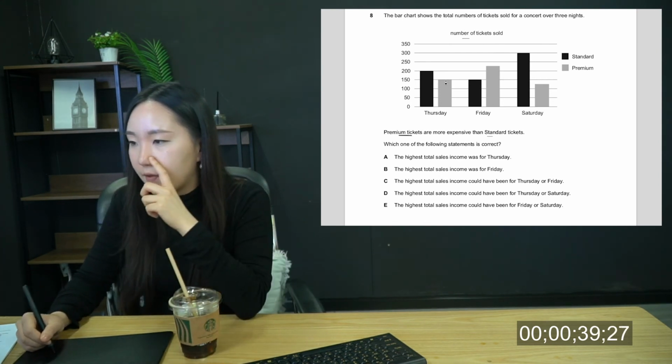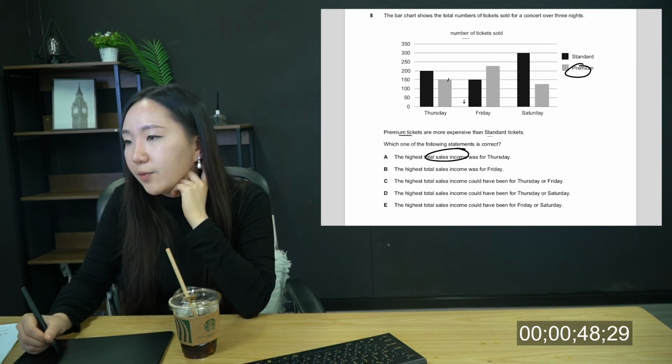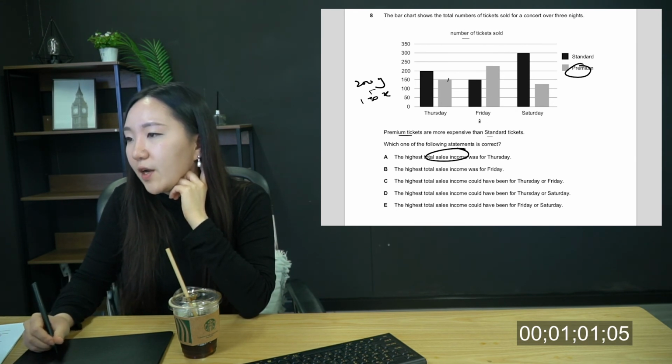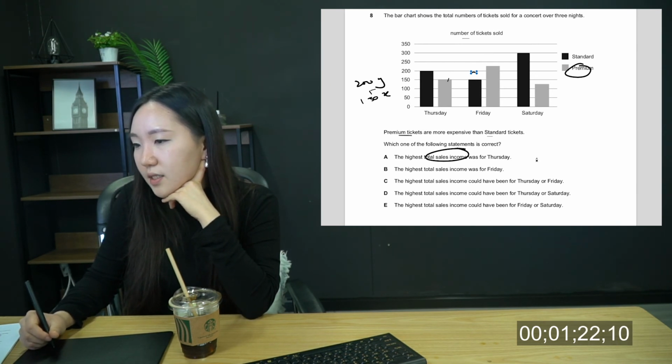The highest total sales income was for Thursday. So Thursday, premium is more expensive, right? Sales income, so that's going to be multiplying. Either way, that one's going to be 200y plus 150x. And then we've got 150x plus 2. Already we know that Friday's higher, because this difference here is bigger than this difference here, so that's going to outweigh it. Here we can't necessarily know that one, because we don't know how much more expensive the Saturday tickets actually are. That's kind of difficult to tell.